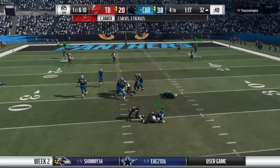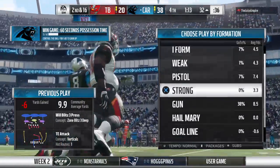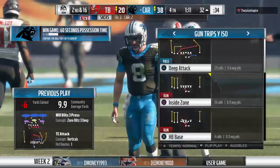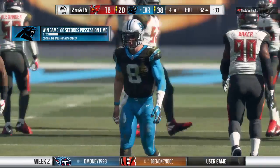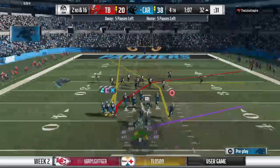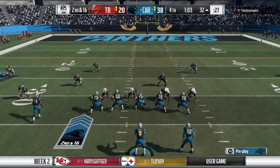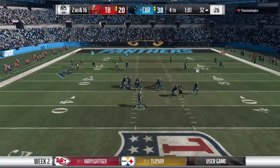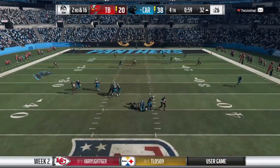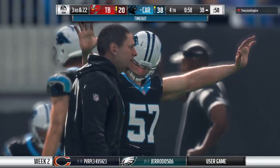And no escaping this time as he'll go down. They got him for a sack. Chris Baker in there to get him his 2nd sack now of the afternoon. Out of the gun, they'll look to throw. Oh, the pressure too great, and he goes down once more.